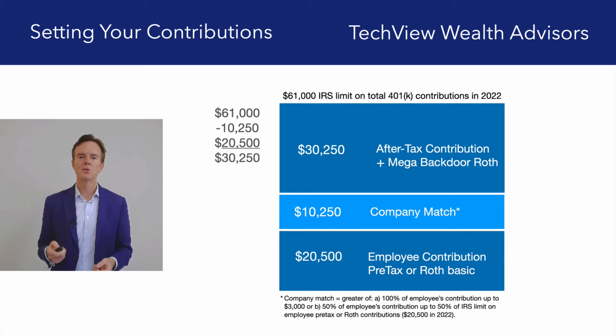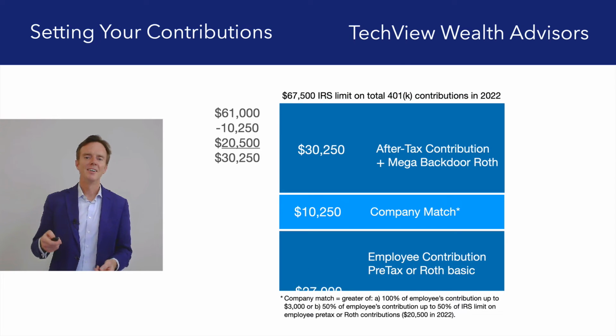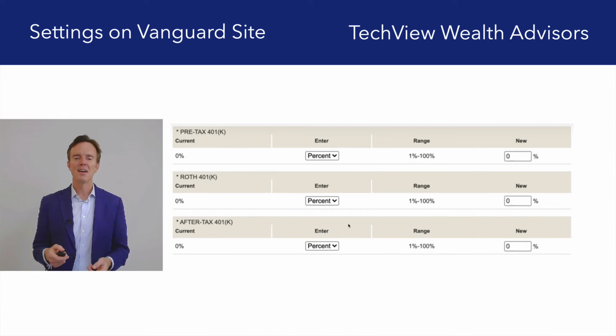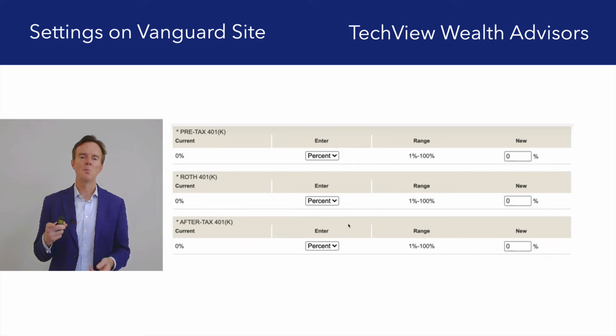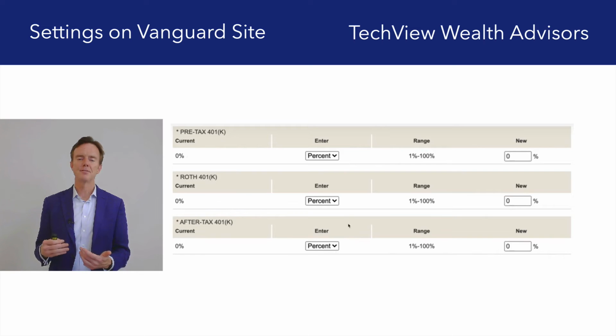Once you've answered those questions for yourself, we are going to go on the Vanguard site and in the menu, look for Manage My Money, then click on Contributions. It will take you to a page with a table like this. I would suggest that you move the sliders from percentage to dollars so you can be more exact. And be cognizant of the number of periods left in the year because your after-tax contributions will have to be spread over that number of periods.